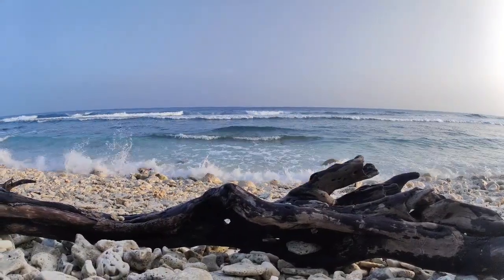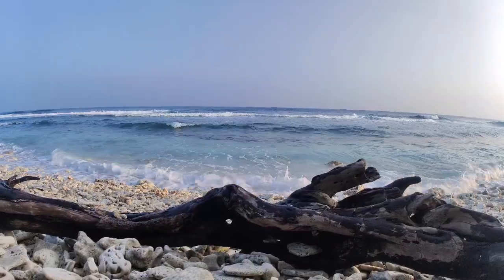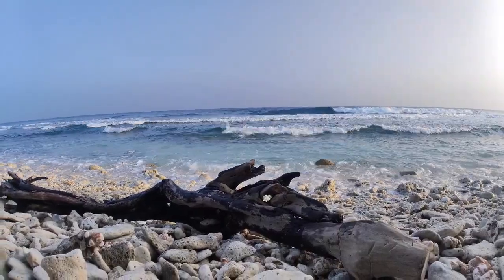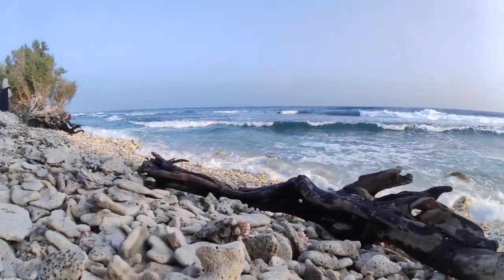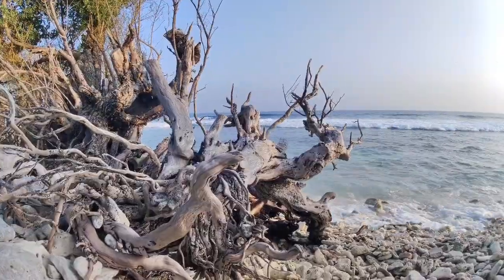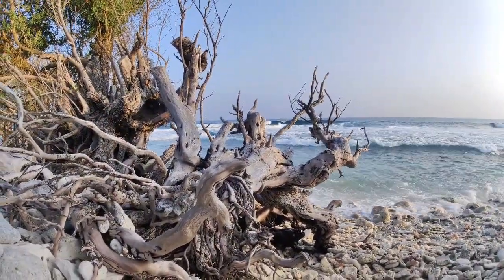However, the increasing human activities such as coastal development, overfishing, deforestation, and pollution have led to the rapid depletion of mangroves in Minicoy Island. This has not only threatened the local biodiversity but also made the communities who depend on these trees increasingly vulnerable to the impacts of climate change such as increased coastal erosion and flooding.